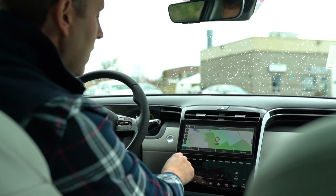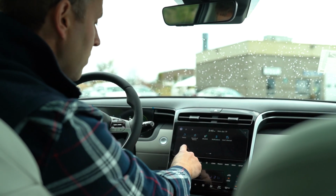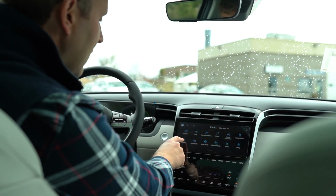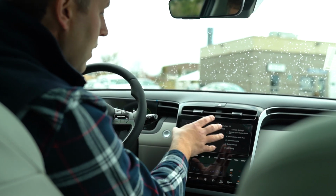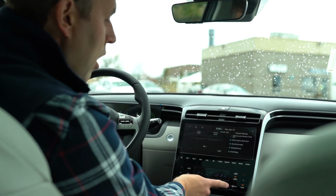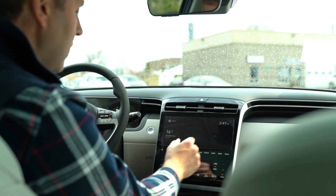Very intuitive built-in navigation system, and as you can see, the user interface is very similar to other Hyundai vehicles. We have a lane mode as well, and a climate unit right in here, and then we have another climate unit, and then we have the defuse option as well. It should have been slightly bigger than this. Other than that, still fantastic.